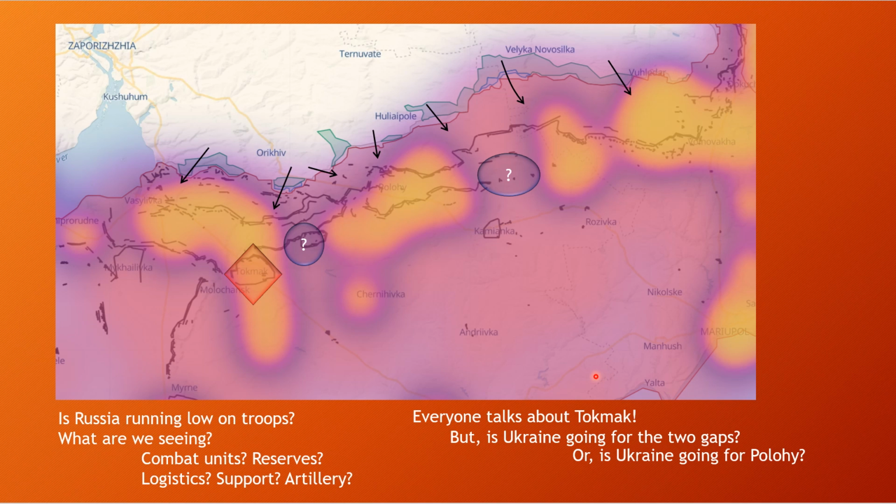On Deep State, they have this function for the map where you can see concentrations of Russian forces. They point out that it's not 100% accurate and shouldn't be used for any military operation, but we're going to use it anyway because I'm a professional military. So, is Russia running low on troops? Well, what if they are?